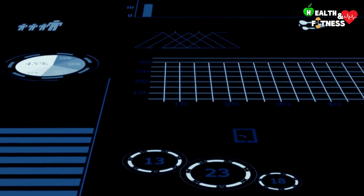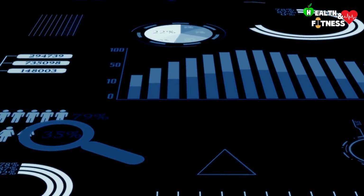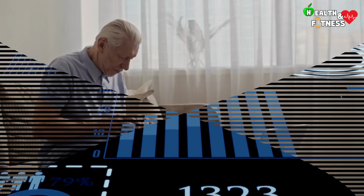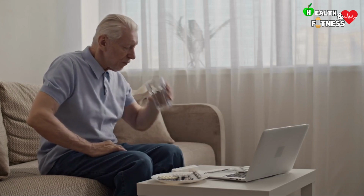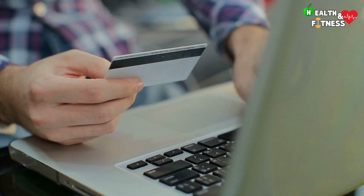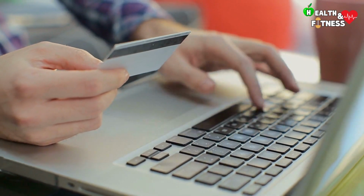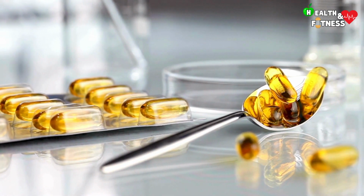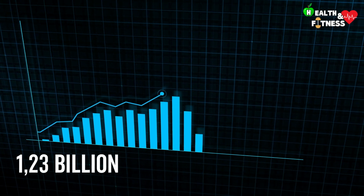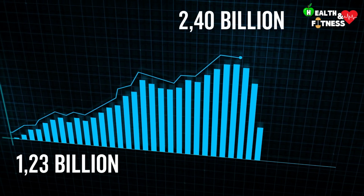In recent years, there has been a notable increase in vitamin D consumption around the world. The increase in the incidence of hypovitaminosis D, partly due to the progressive aging of the population, and the ease with which it can be purchased online, have contributed to the continuous growth in vitamin D consumption. It is no coincidence that the size of the global vitamin D market will grow from $1.23 billion in 2021 to $2.4 billion by 2030.